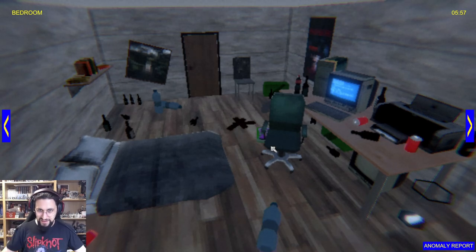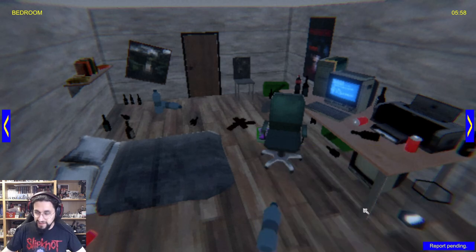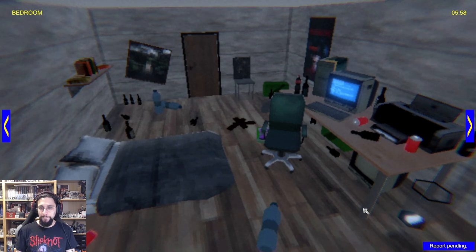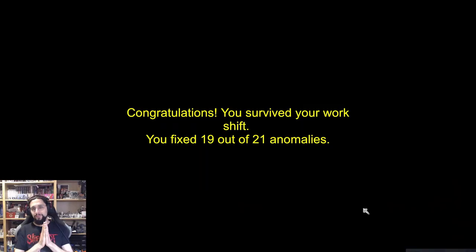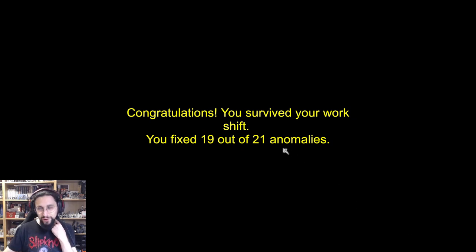We can do this. The chair moved, bedroom object movement. We can do this. How many things did we find? Come on, just... It didn't give to me. What was the last thing? Because the chair, come on. It was done. You survived your work shift.